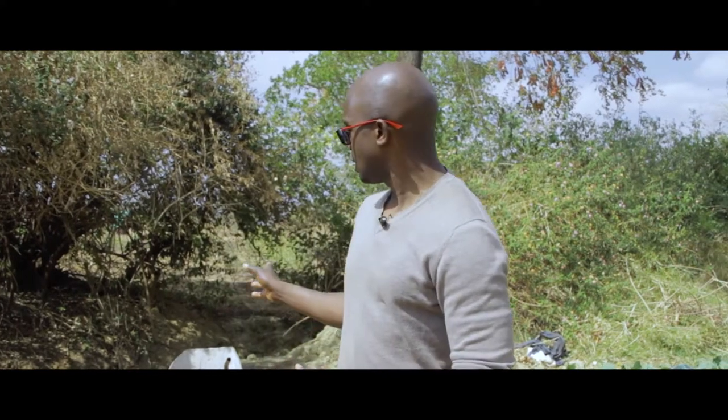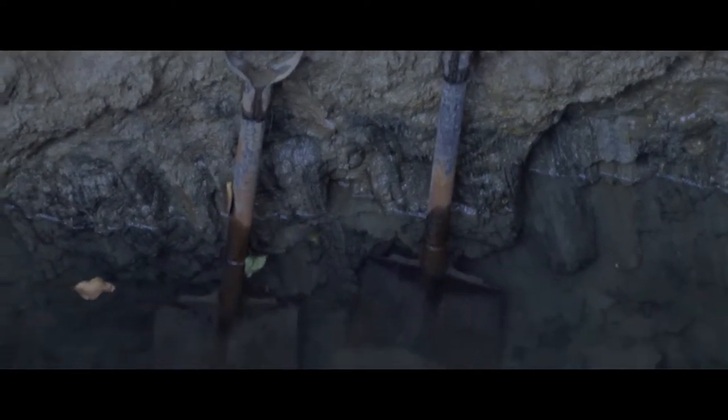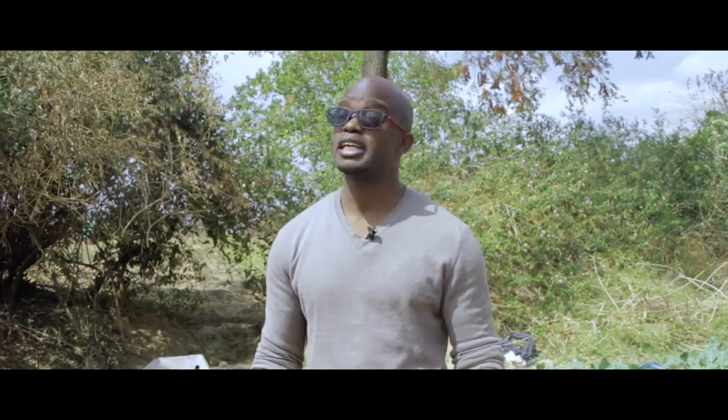So farmers here have come to an agreement that they are going to be watering their farms on different days to accommodate the little water that is here. And one thing that you can also notice is that there are some shovels in there. Once in a while, they have to go and dig, so that at the end of the day, they can still retain the water that can sustain their business right here.